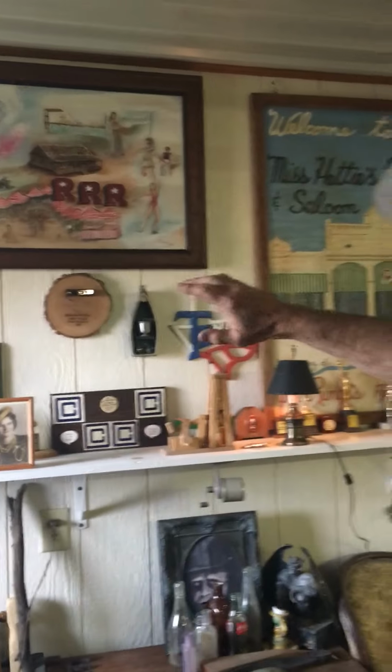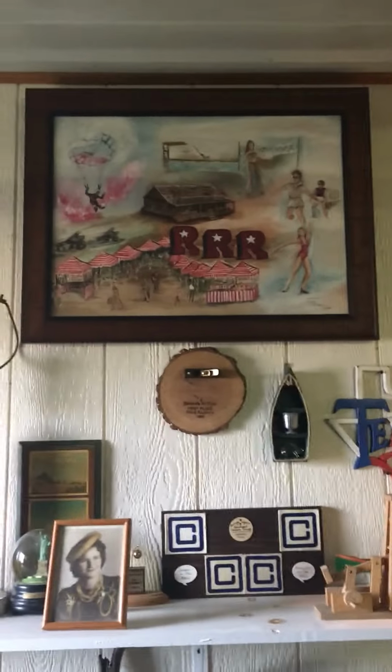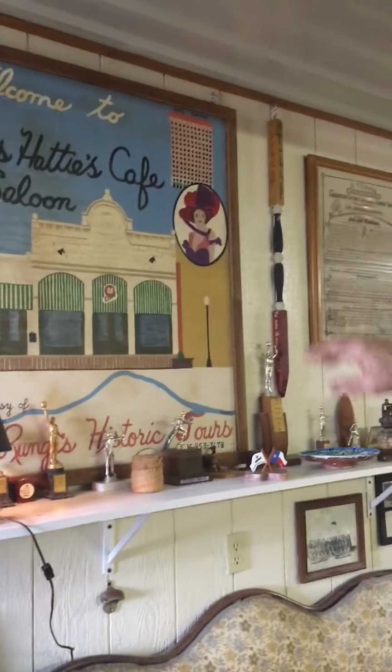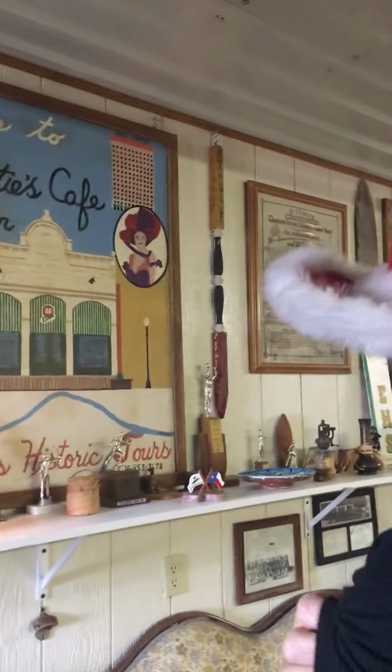Now, some of this other stuff is stuff that I have painted. Well, this was donated to me when I was at Triple R. One of my vendors painted that for me. And these are things, when I did the historic tours of Angelo, I'd put these in, like this one in Miss Hattie's, and had one for the Railroad Museum.